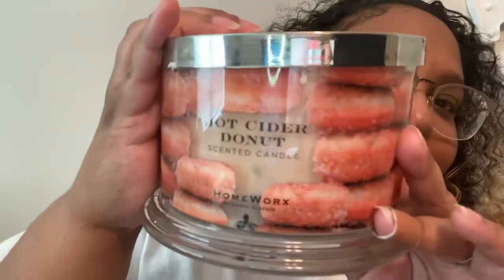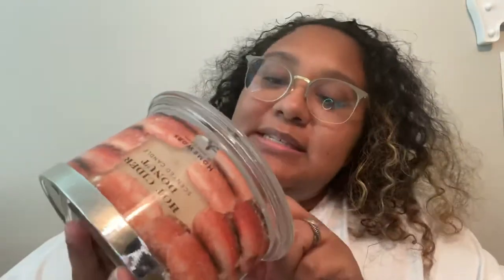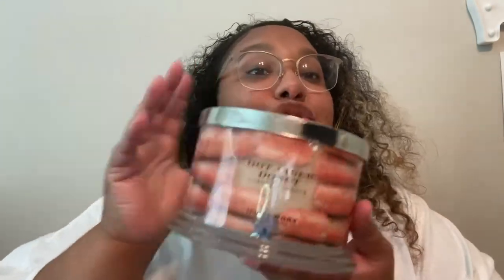But they're 2 for $40, and I will be getting two of these because this was so good. Did I say apple cider donut? It's hot cider donut. Man, that is a good scent. It is the sprinkled sugar. I don't know the notes on this. Oh my gosh, I do. So this is harvest apple, cinnamon sugar, vanilla bean, and spice cider. And it is to the T.